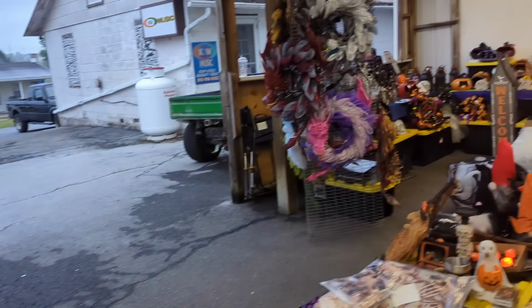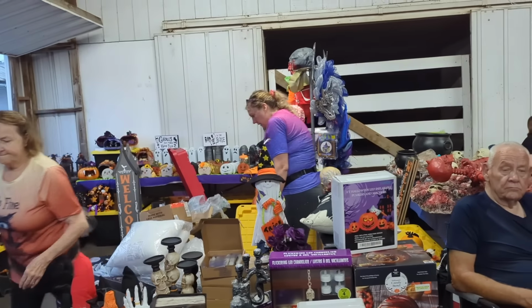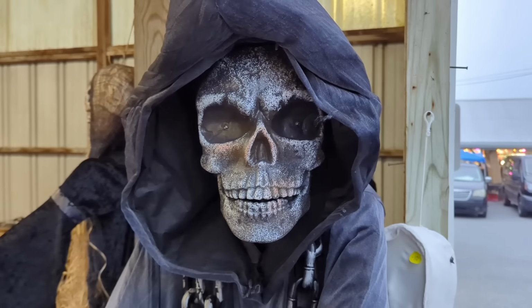Me looking at blankets, even though it's like 90 degrees. Yeah, that sounds like you. I still haven't found my Halloween blanket this year. That's cool.